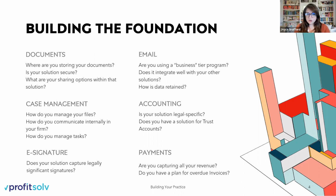Courtney, I'm going to email you with some information to get you introduced to the LexShare LexSign people. If anyone else would like information about TimeSolve, Rocket Matter, or other solutions that we have here within the ProfitSolve family of brands, such as Cosmolex, which gives you case management, accounting, and payments all in a single solution but costs more than TimeSolve, I'm very happy to show that to you. So please reach out if you have any questions at all.